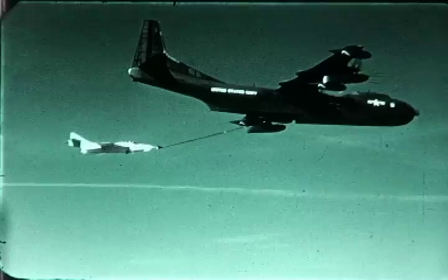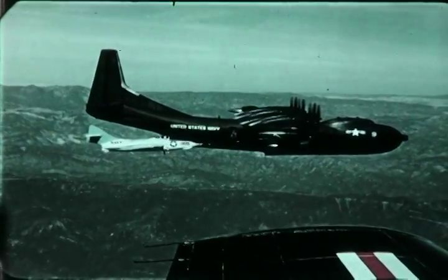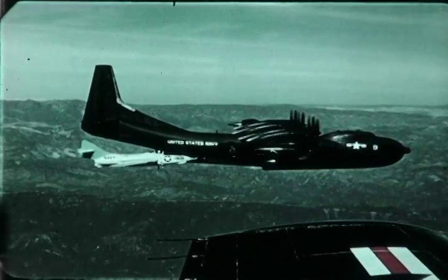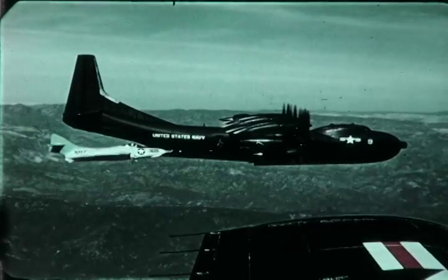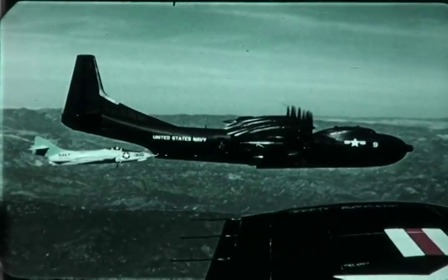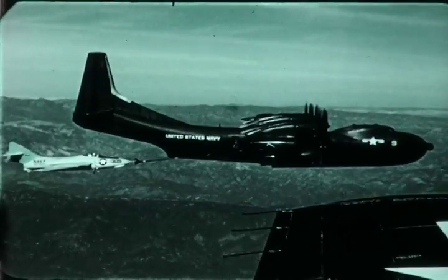By using 2 of its own fuel tanks to carry jet fuel, the R3Y can carry enough fuel to service 8 jet fighters. During the refueling procedure, the fuel hose is let out or retracted in order to take up the slack between the fighter and the tanker, thus preventing disengagement of the drogue.